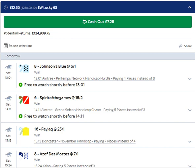The third selection is a horse I've been following for a while, and I've backed it numerous times at large prices, and it's done well for us. Phaylak at 25-1 in the 3:13 at Doncaster, paying 7 places instead of 4. This race, I believe, they'll be strung out, like National Hunt horses. It's heavy already at Doncaster.